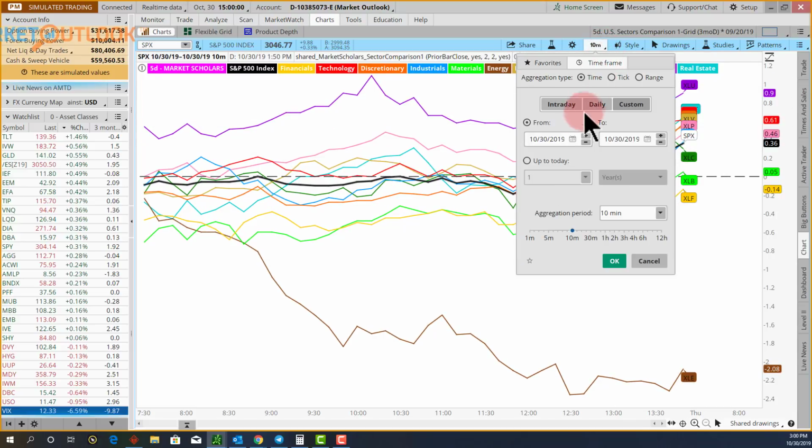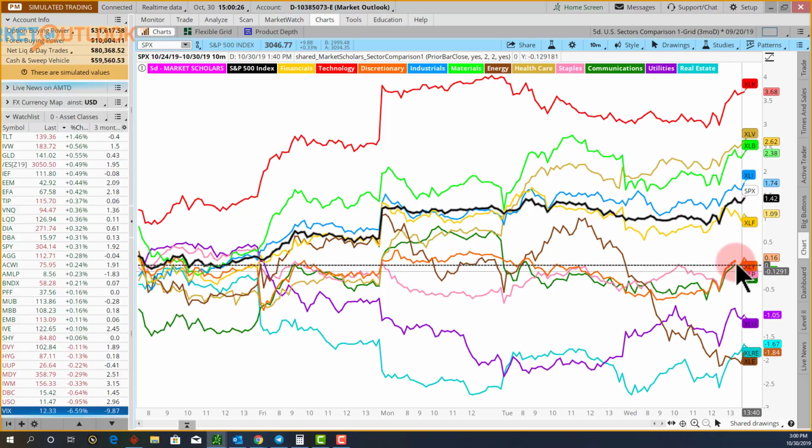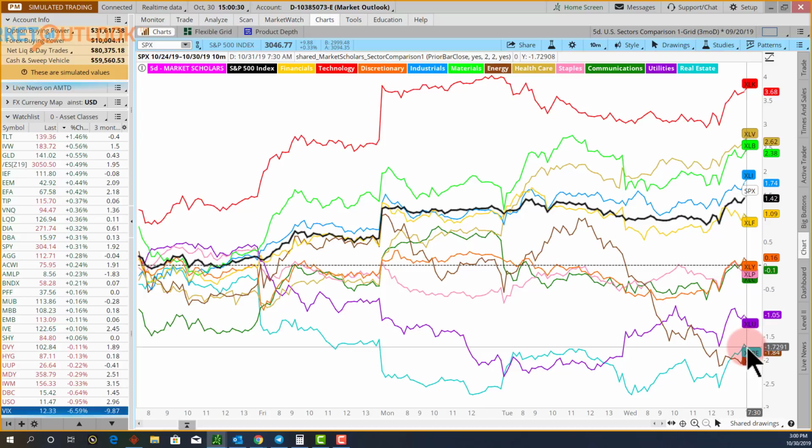In fact, if I go back and take a look at the last 5 days, that's pretty good. You would like to see discretionary and communication services here, but these are still good sectors to have, showing some gains alongside technology with above market gains. And then you can see your energy notwithstanding, the rest of these, staples, utilities, and real estate, showing lagging performance, which is what you would expect.